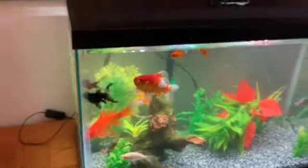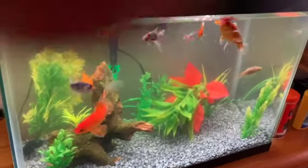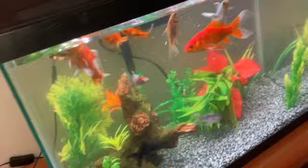So the first thing I'm gonna do is turn this light on. These are the goldfish, some of them, the bigger ones right here, that we had pulled out of our pond outside. And so we brought them in and set up this aquarium. So I'm gonna feed them. And they're hungry, you can see they go straight for it. It's so peaceful watching them.